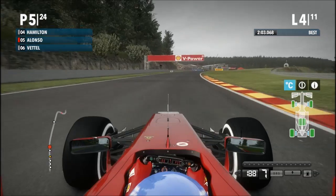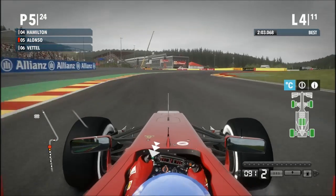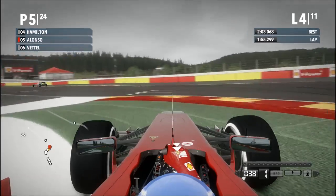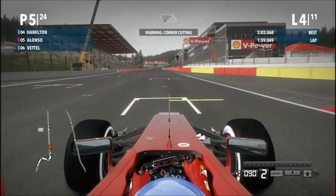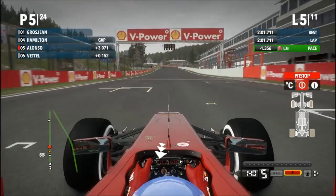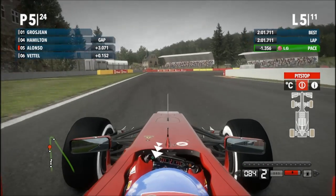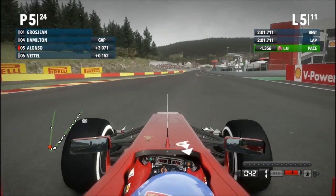I really don't know what they've done. And I can't get anything in the settings that would stop this from happening. Anything. And you see me cutting the corner like an idiot. That is horrible. I was expecting a really good game, and I uninstalled F1 2011 and put this on my SSD, and I just paid £20 for it, and it's just a disappointment.